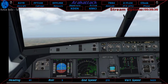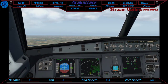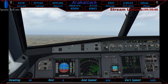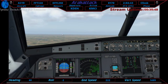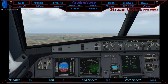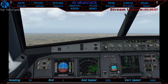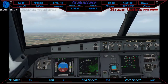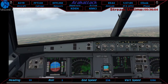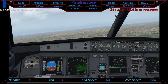Climb detent. Flaps should be retracted when I can. That'll be at 200 knots. Engine mode normal. Engine anti-ice is not needed. Landing lights will be off at 10,000 feet. Coming up to 200 knots, almost. If I go ahead and retract those slats now, we will stall. 200 knots, speed checked, flaps zero.